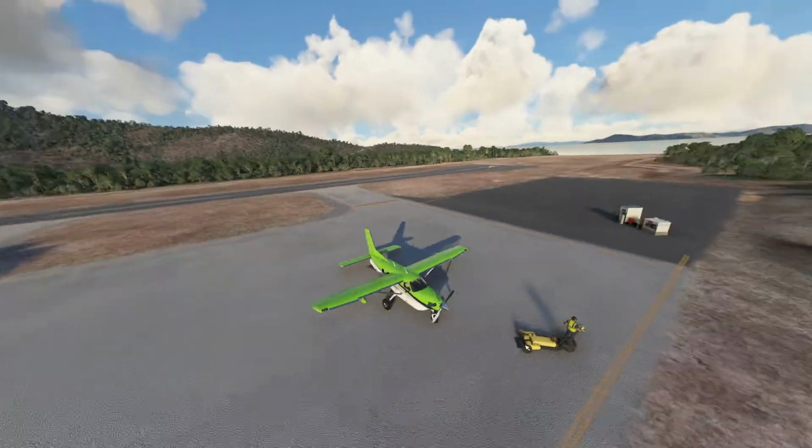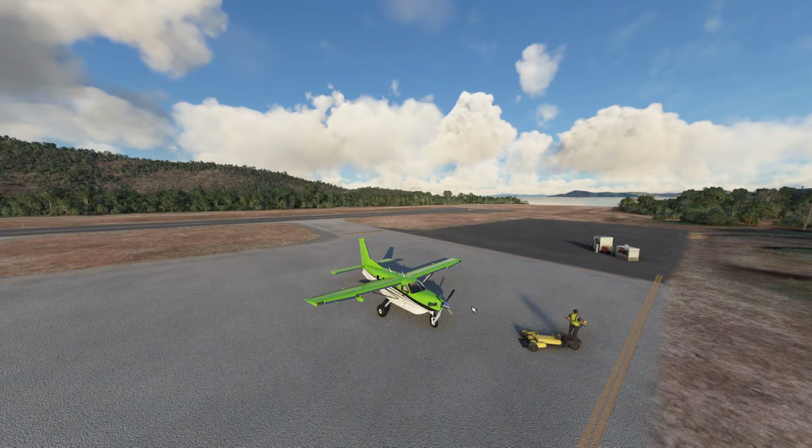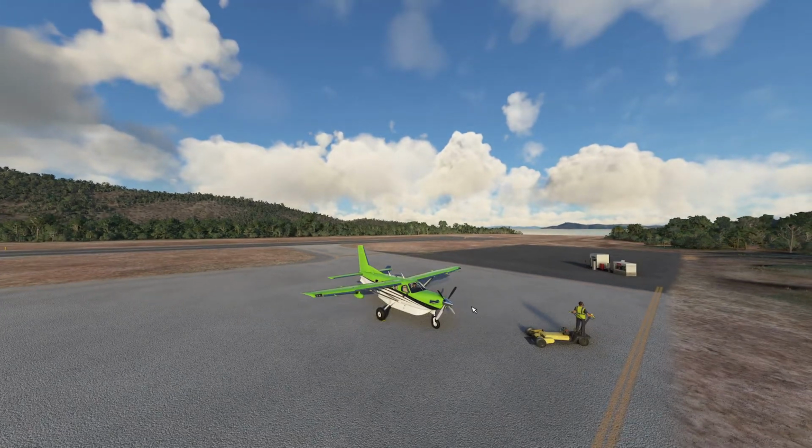Journey time, not too long. About 50 or 60 miles, something like this. And this aircraft gets along at a fairly good clip. So yeah, I will go for a fly.